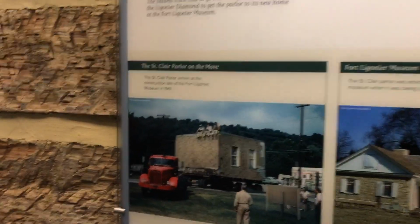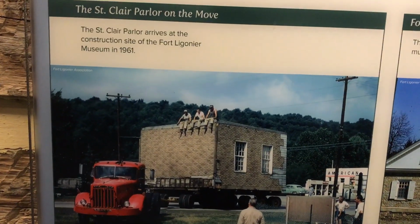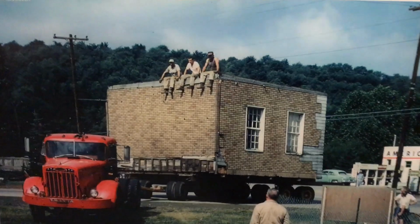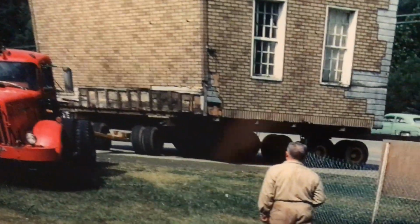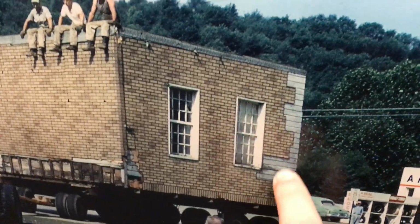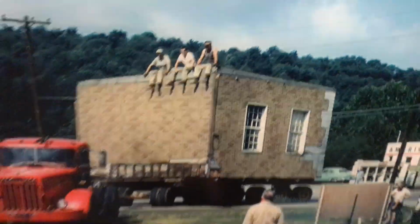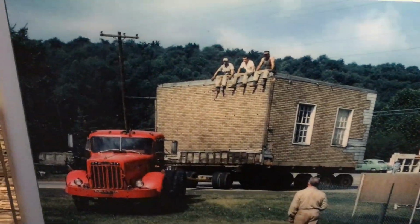And it was done by, let's read here, me reading. It was by the Lida Construction Company. And you can see when they brought the parlor room, it was covered in a mixture of stencil brick and wooden siding. Looks like it was painted at the time. And this has changed greatly since then.